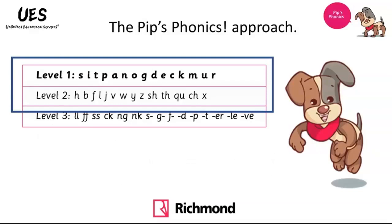So PIPS Phonics has three levels: level 1, level 2, and level 3. But there at Berkshire, you'll only be using levels 1 and 2. So if we look here at level 1 in the table, you can see, as I mentioned, the first three sounds, S, I, and T, to create sit, and then the following three sounds, P, A, N, to create pan, etc. This is the synthetic approach to phonics teaching, and is much preferred than just teaching alphabetically A, B, C.